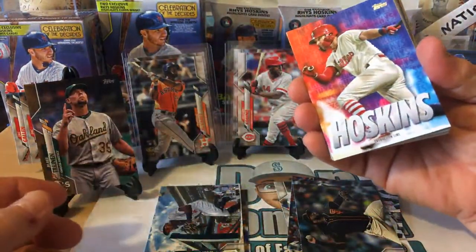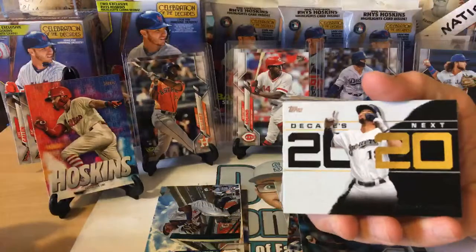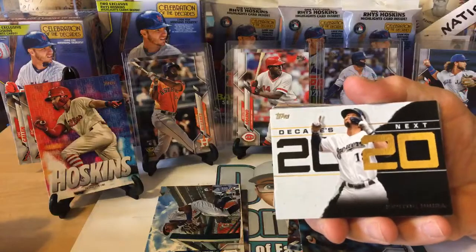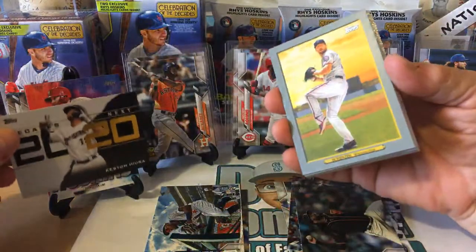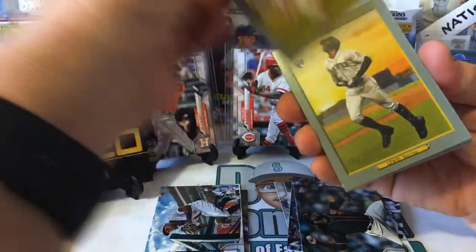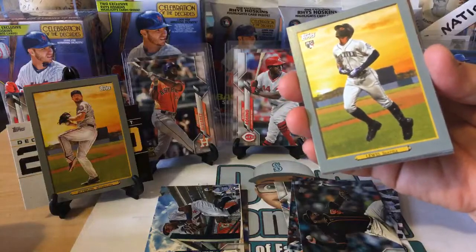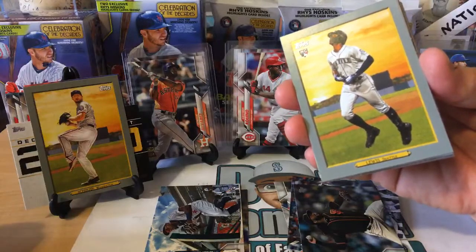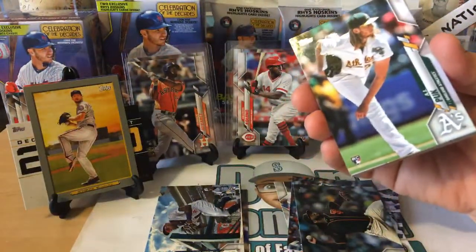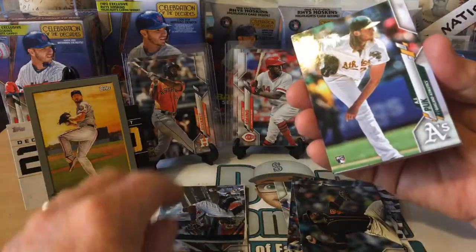Then we got a Rhys Hoskins production line. All right. There we go. We got a Decades Next, Keston Hiura. And then we've got the Max Scherzer with the Washington Nationals. And we have the Kyle Lewis rookie card for the Seattle Mariners. I got a Seattle Mariner out of this first pack. A lot better than what we were doing yesterday. AJ Puk with the Oakland Athletics rookie card.